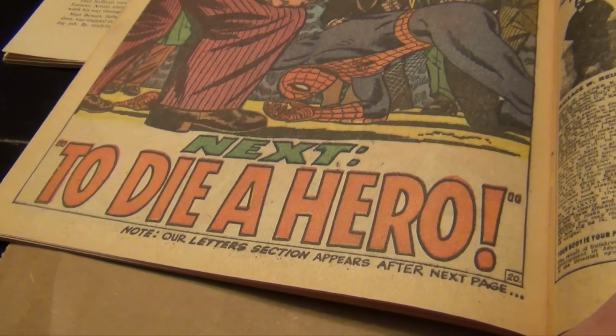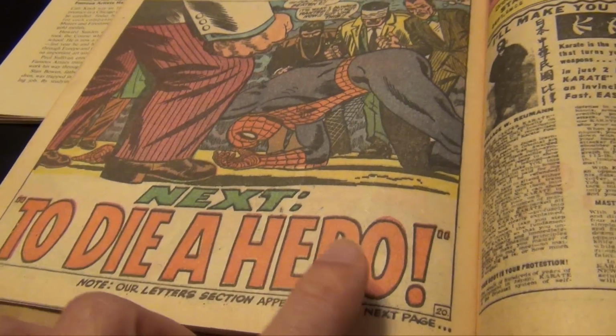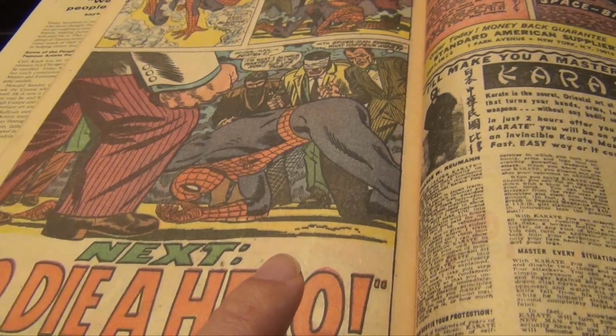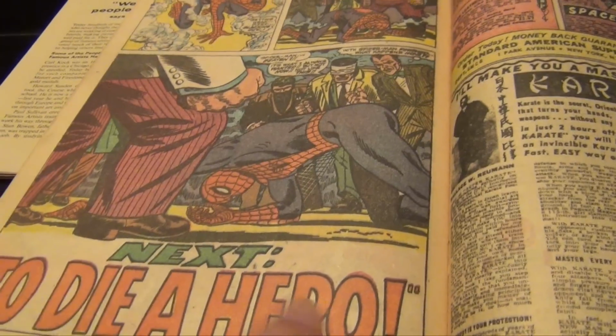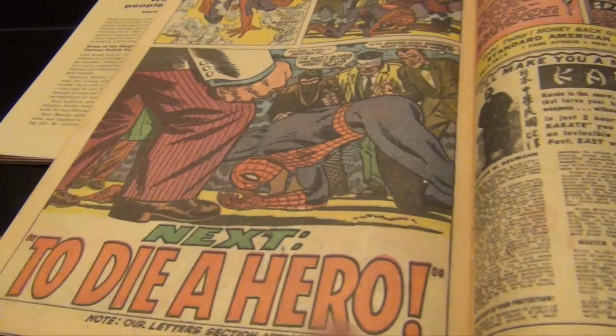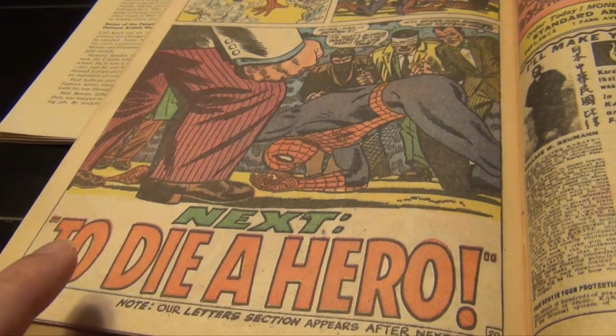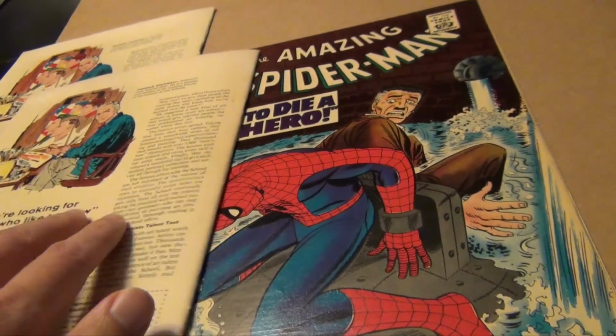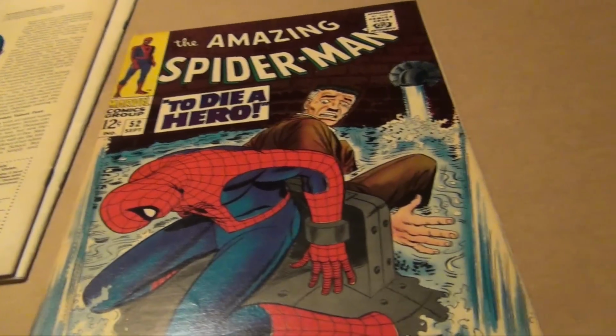Next, To Die a Hero. I love it. I always love the way multi-issue leads or teasers are written. So look at that. If I was reading this book off the rack, To Die a Hero, wow, I would be dying for the next issue to come out.